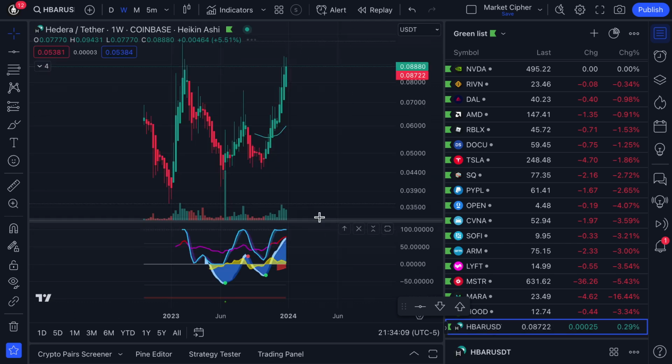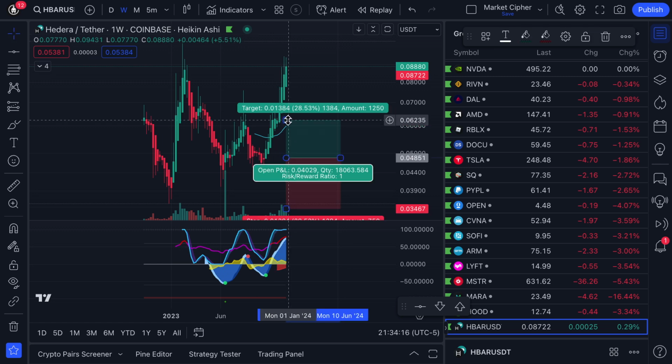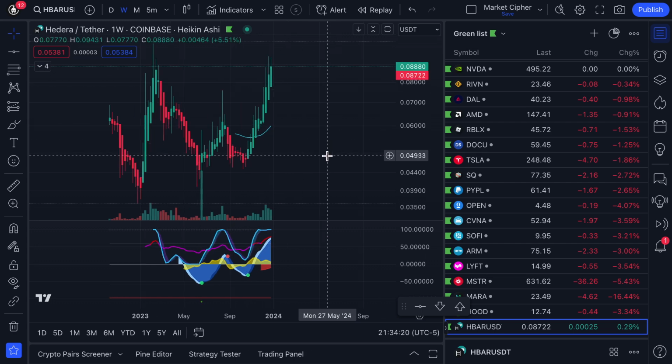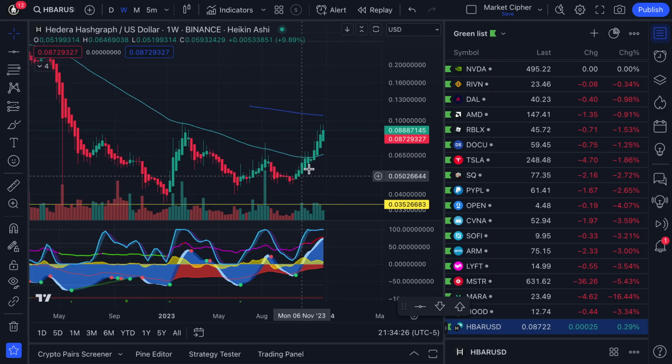Here's the last one of the day, HBAR. Wow. Shout out to Redneck Crypto if he's still holding on to this thing. 4 cents to 9 cents. That's about a 100% move there on HBAR. Let me actually look at this on Binance. So that's just now getting started there, just now breaking out, coming up there into the 200-day.